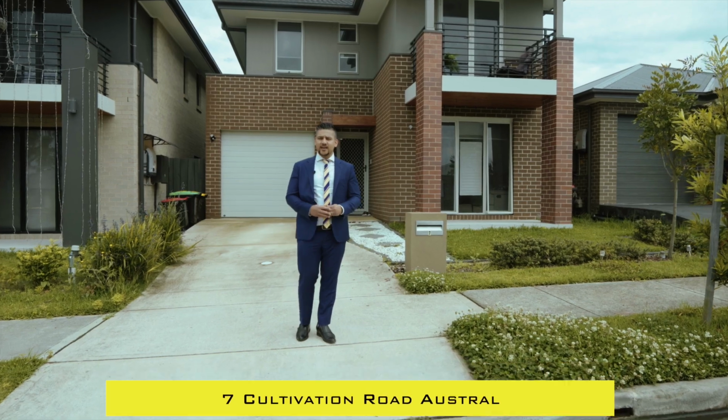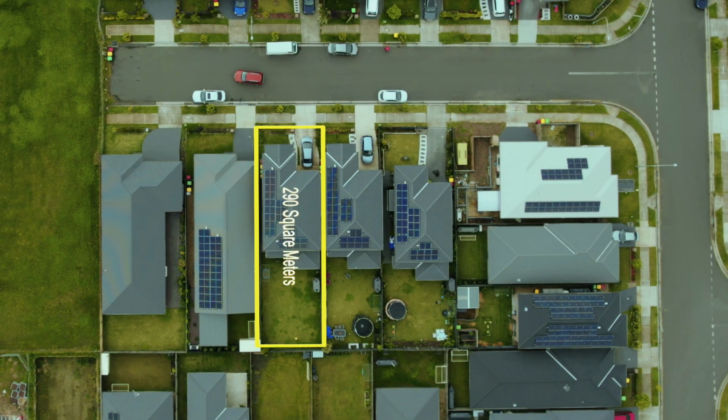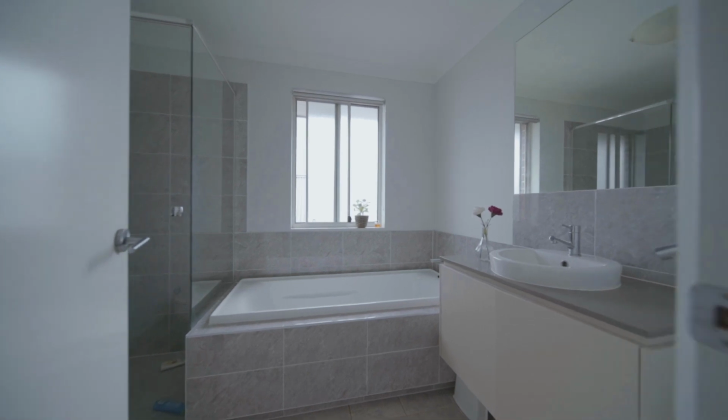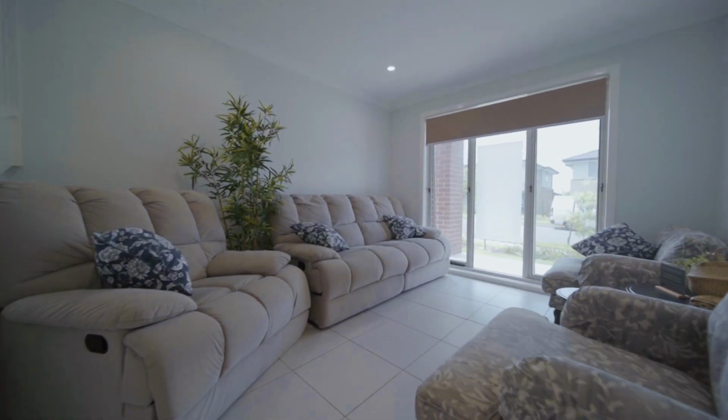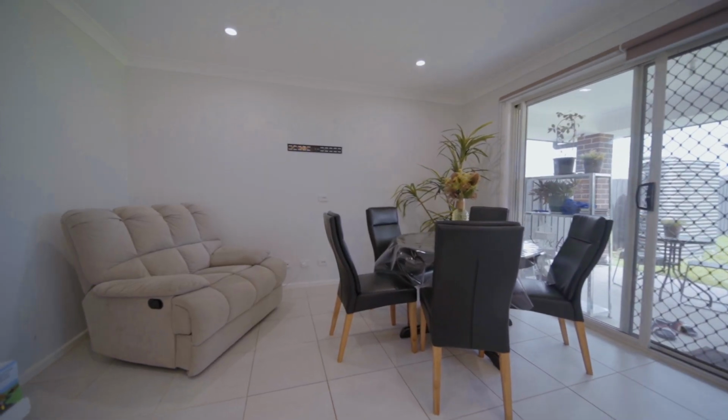Now, let's go inside and check this out. Built on a block of 290 square meters, featuring 4 spacious bedrooms, 2.5 bathrooms, a separate lounge room and a single car garage. This 2-year-old house is perfect for a growing family.